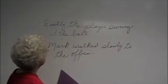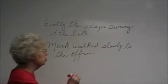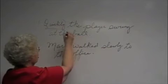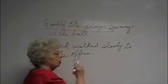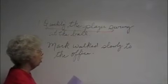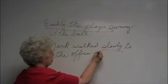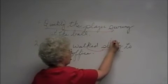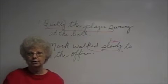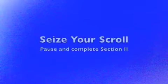The first one, quickly the player swung at the ball. Now you'll notice your ly word, quickly, tells how the player swung. So that is an adverb. The second one, Mark walked slowly to the office. Slowly tells how Mark walked. So those are both adverbs. Now, you do a few ly adverbs.